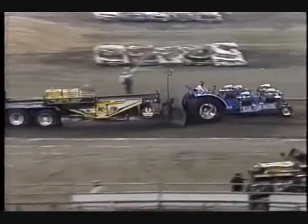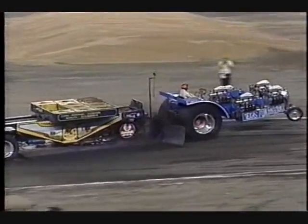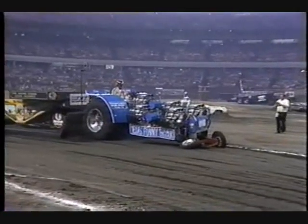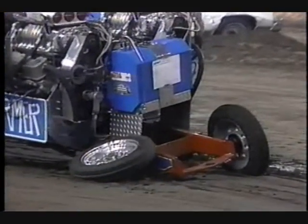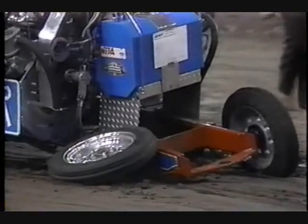Now it's all shaking and vibrating. The front end is getting up a little bit too high. It stuck to the ground and suddenly it shot up. And did it come down hard? Look at the right front wheel. A very sturdy spindle has just snapped in half. A disappointing and expensive effort for Don Fenley.